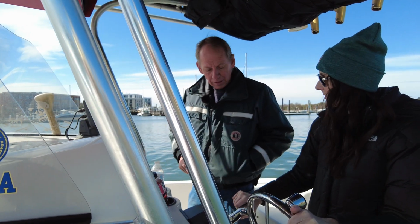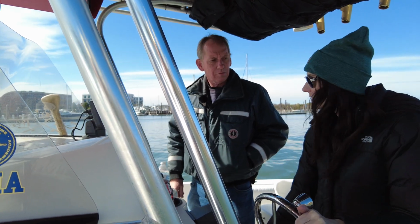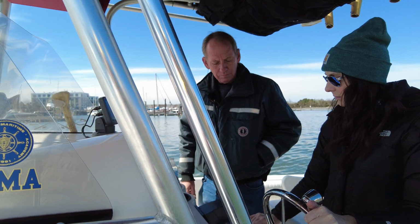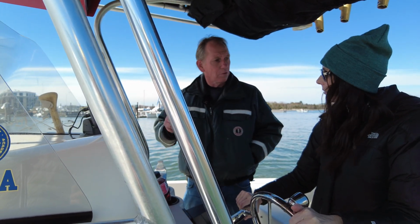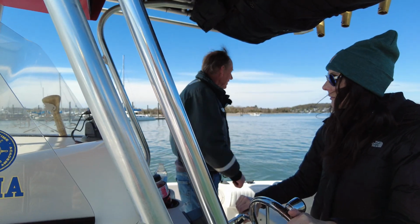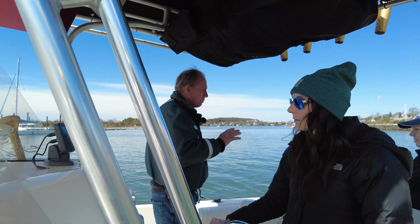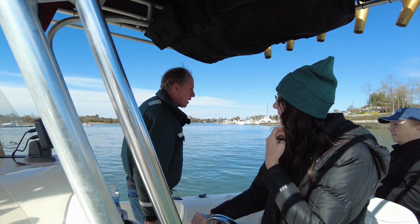It's backwards. So that's reverse, and that's how you're going to slow down a little bit. Okay, back to neutral. You should always hit neutral for a split second before you go into the other gear. Why? Just like driving a standard. You don't want to go from forward to reverse. So you just want a split second in neutral, then you can go. In an emergency, go right for it.